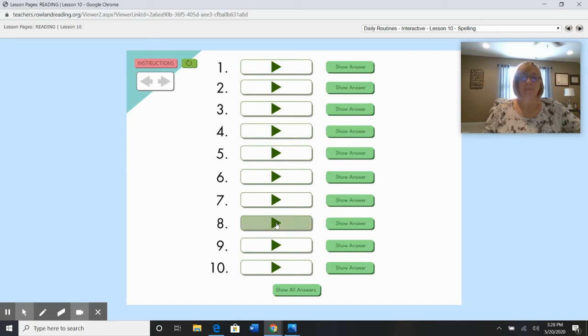Number 8. Place. What place did you go for vacation? Place. Number 9. Cage. I keep my hamster in a cage. Cage. Number 10. Page. Write your name on the page. Page. All right, good job, boys and girls.